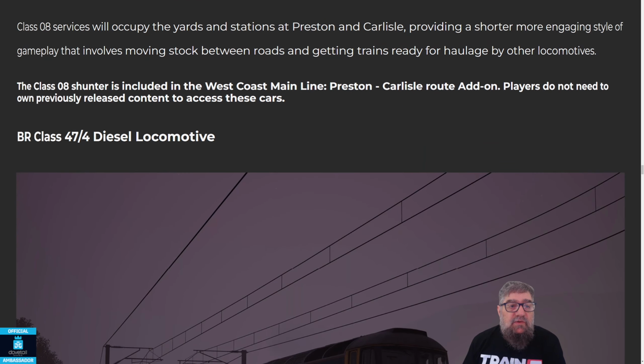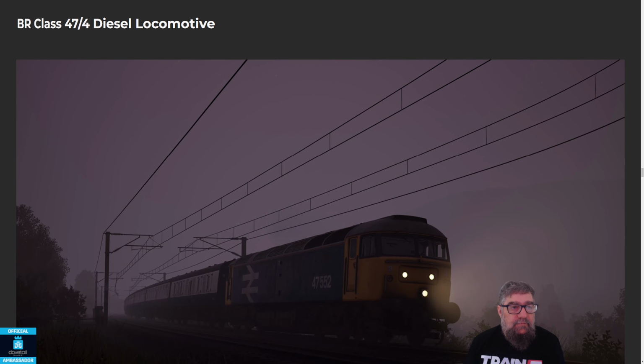Class 08 services will occupy the yards and stations at Preston and Carlisle, providing a shorter, more engaging style of gameplay that involves moving stock between roads and getting trains ready for haulage by other locomotives. The Class 08 Shunter is included in the West Coast main line Preston to Carlisle route add-on. Players do not need to own previously released content to access these cars.